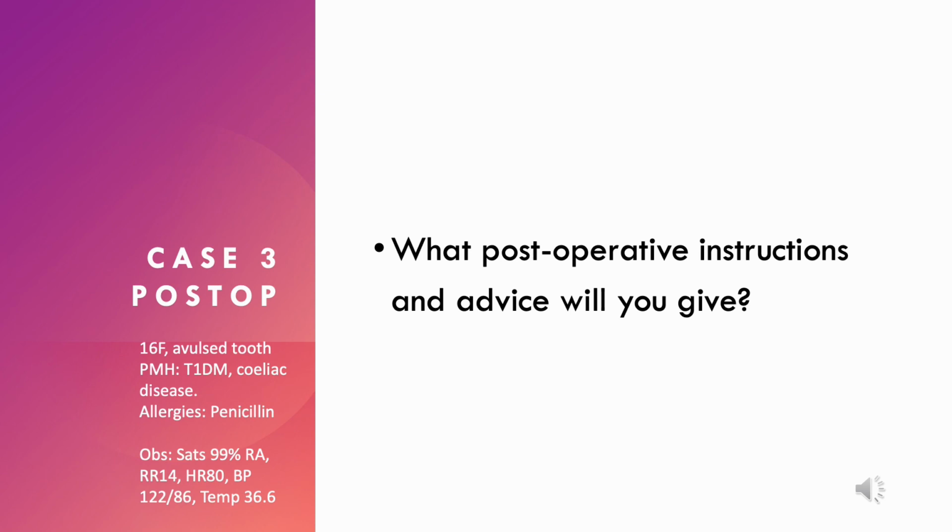And finally, what post-op instructions and advice will you give? For an avulsed tooth, I think the most important point to reinforce is the very poor prognosis of the tooth. And I often tell patients that the best case scenario, we can hope to keep that tooth there for them in the medium term, but that ultimately it's going to need replacing.